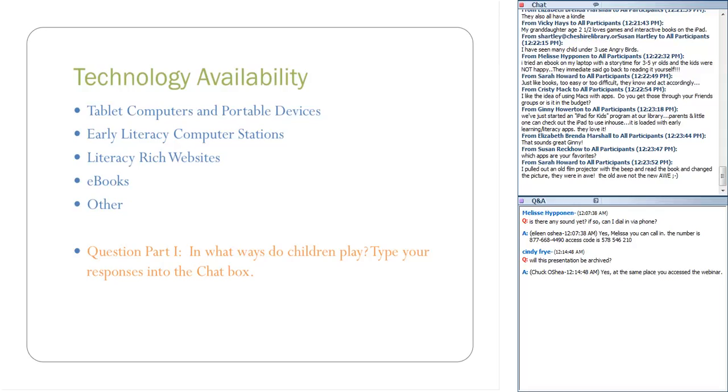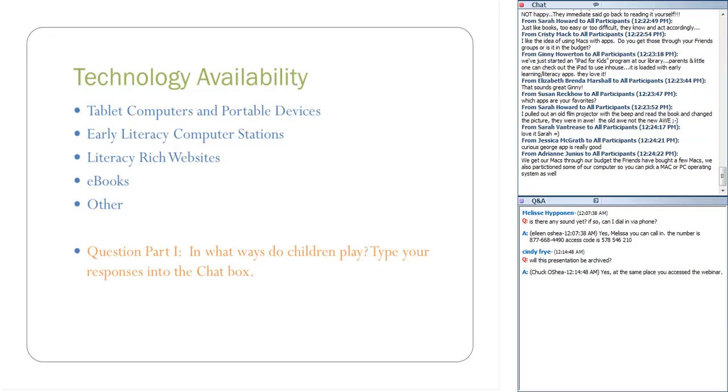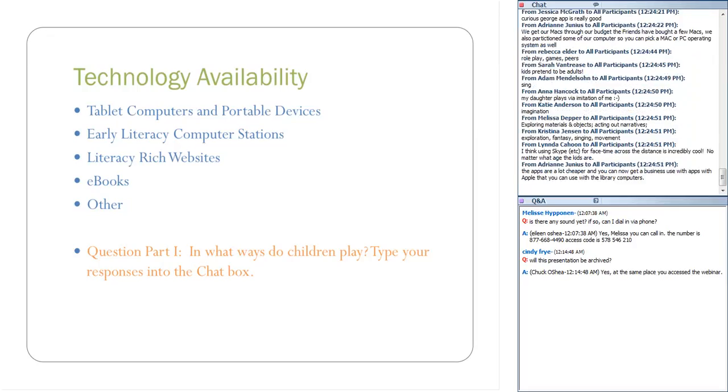Before we look at the specific technologies, to help us understand how technology connects with play, please think about the way children play and answer. In what ways do children play? Again, you're going to be typing in your response in the chat box. There's no right or wrong answer here. Some examples are children play with their whole bodies, children model behavior, children color, children play structured games, they play with others. Everyone should be able to come up with at least one answer. Think about the ways that children play, and we will be referring to these later, but type them in the chat box and remember your response.